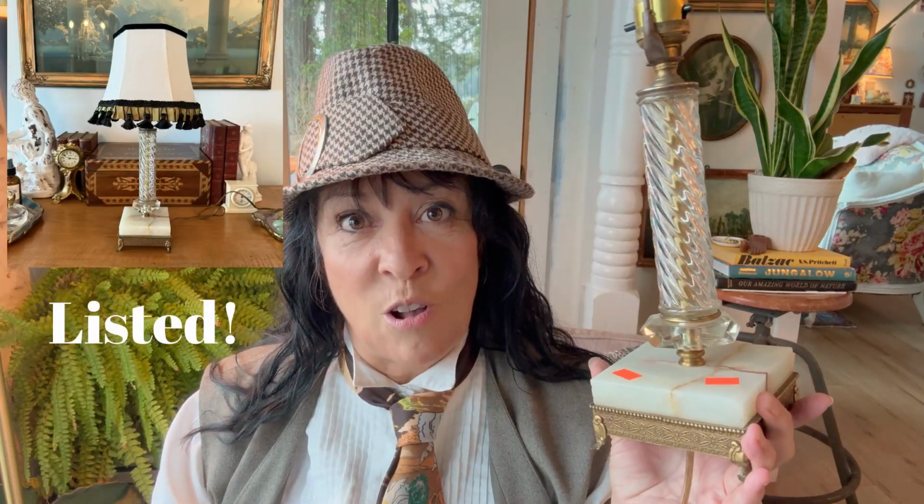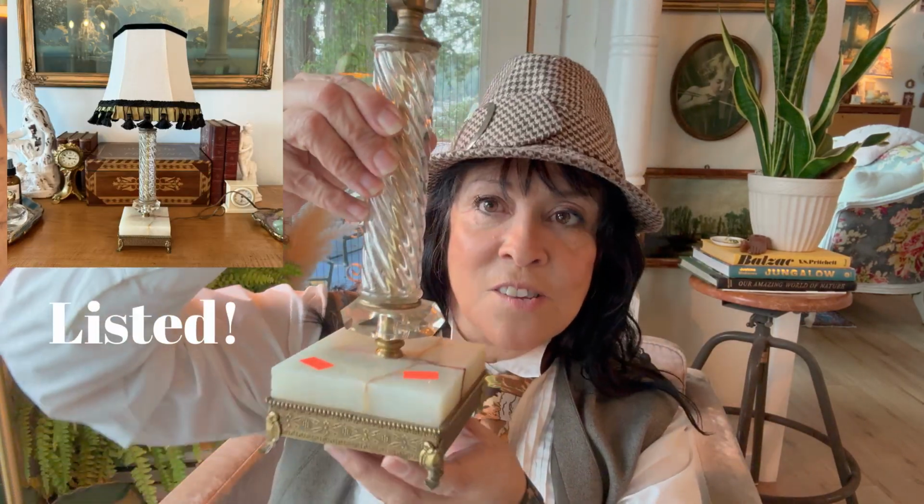So I have a couple of lampshades that I have in my storage unit. So I picked up this beautiful glass and marble lamp. Now, I would love to have found an alabaster lamp. I'm always on the lookout for those. They are getting really hard to find, but I'm happy with this one. I'm really hoping that one of the lampshades will work. I did pay $16 for this, but I think it's such a pretty lamp and I'm really happy with that purchase.